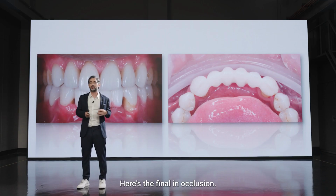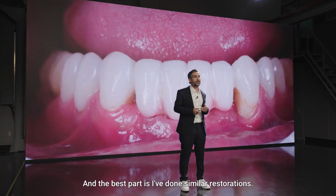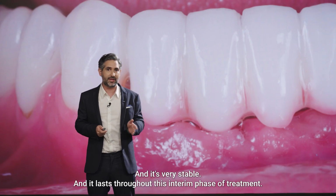Here's the final in occlusion. You can see the lingual surface blends really nicely. Marginal integrity is really good on these. And the best part is I've done similar restorations and the strength is incredible and it's very stable and it lasts throughout this interim phase of treatment.